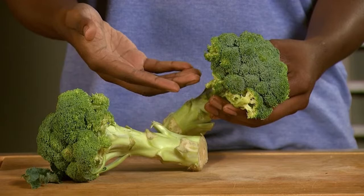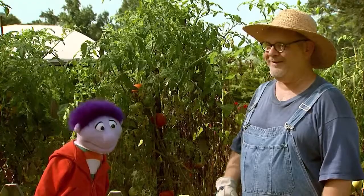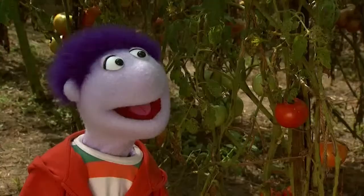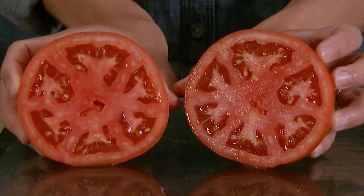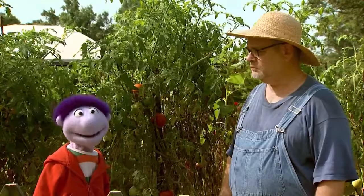That's right, those are called the crown. Okay, now what about corn? Now that's a tricky one. It is. We eat the seeds of the corn plant. Okay, I think I get it. So, since the tomatoes have all of their seeds on the inside, that makes them a fruit, right? You got it. But not the kind of fruit you eat in a fruit salad, because that would be gross.